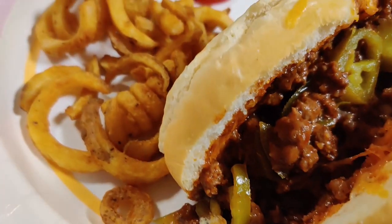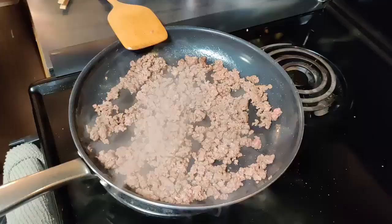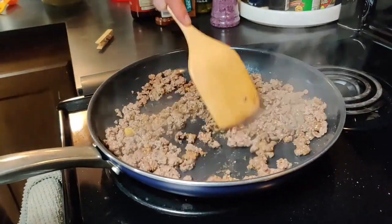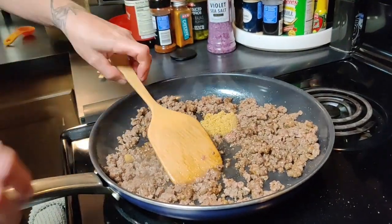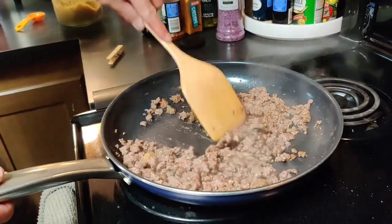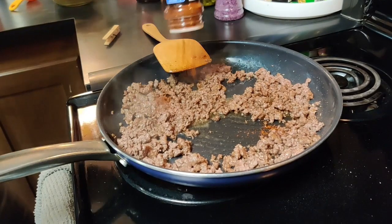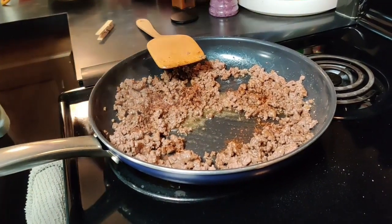For the first dinner of the weekend, we had some sweet and spicy Sloppy Joes. We started with 1 pound of ground beef, then added in 3 tablespoons of brown sugar. Then we seasoned that to taste with some chili powder, cumin, paprika, cayenne, and salt and pepper.